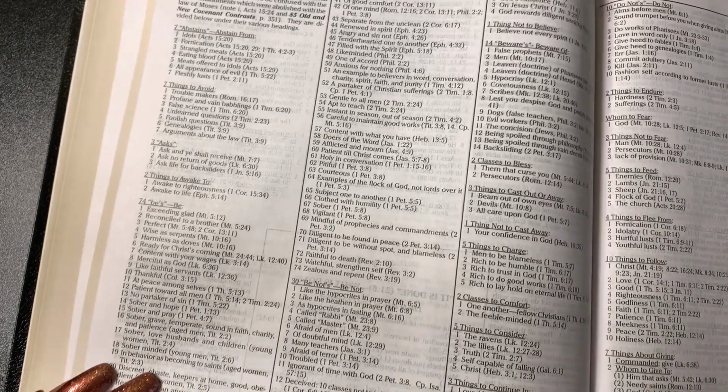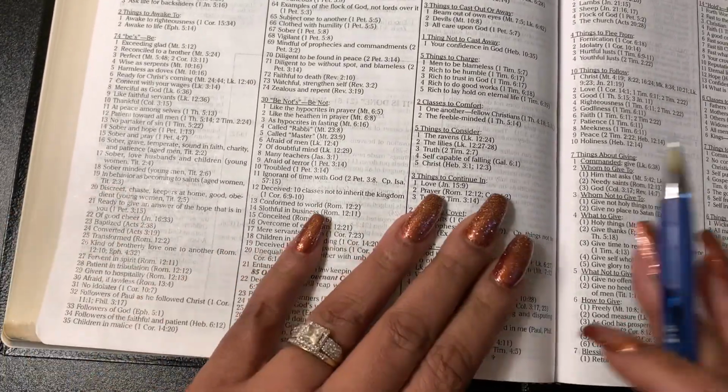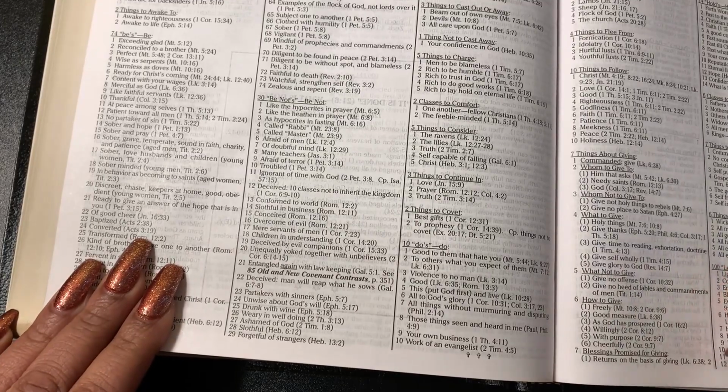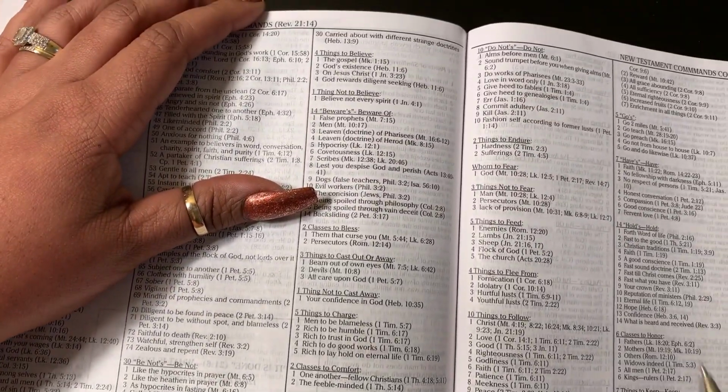This is a study Bible to-dos. I hope y'all were even seeing this. I'm caught up. Okay, don't-dos.